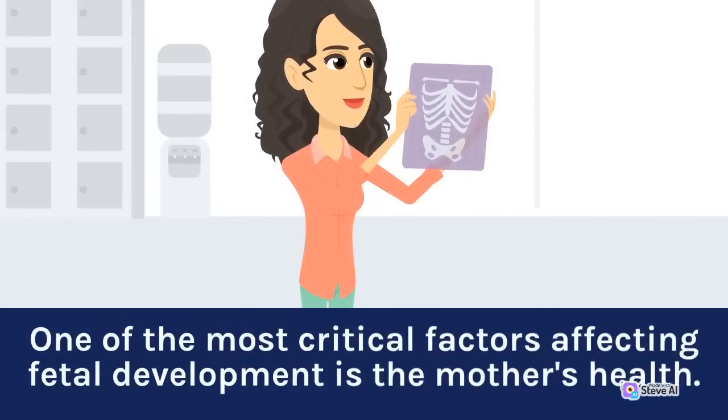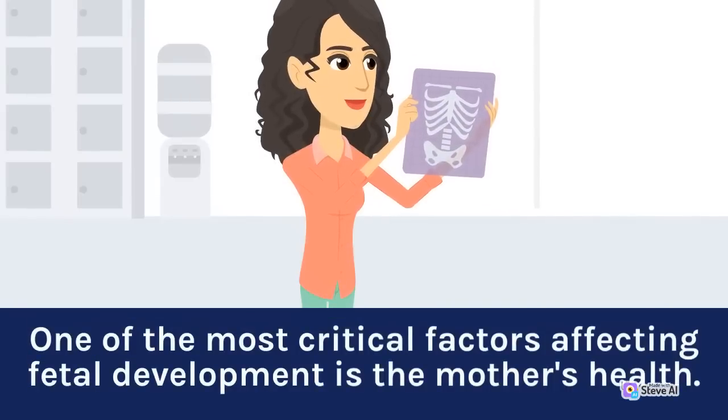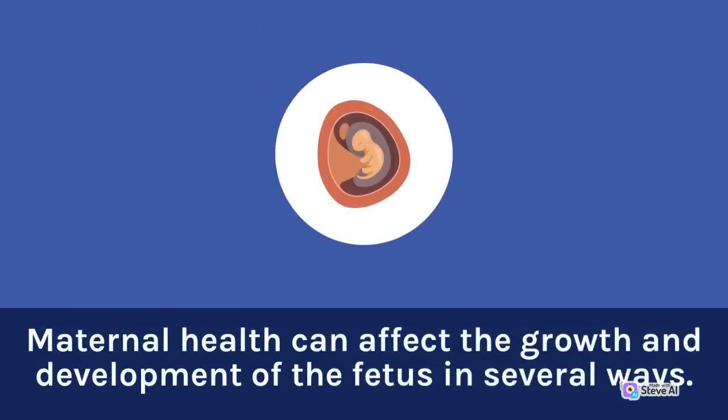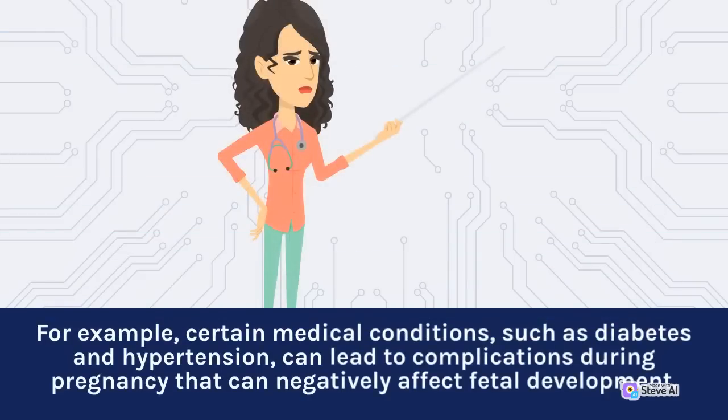One of the most critical factors affecting fetal development is the mother's health. Maternal health can affect the growth and development of the fetus in several ways. For example, certain medical conditions, such as diabetes and hypertension, can lead to complications during pregnancy that can negatively affect fetal development.